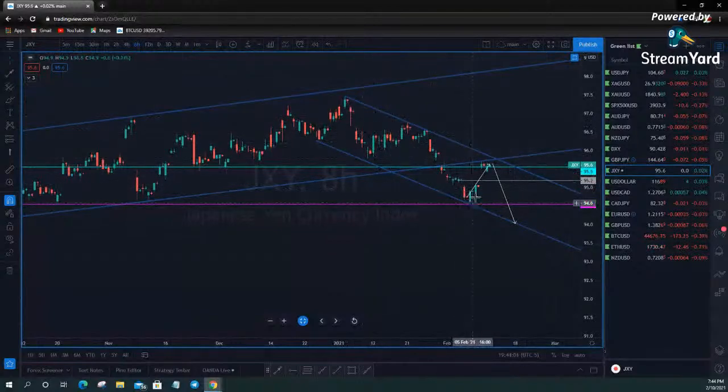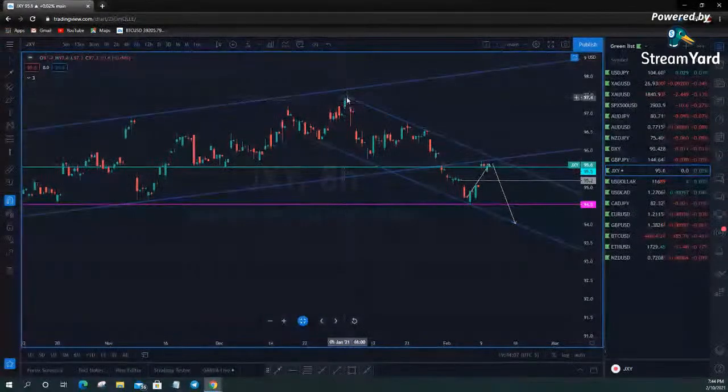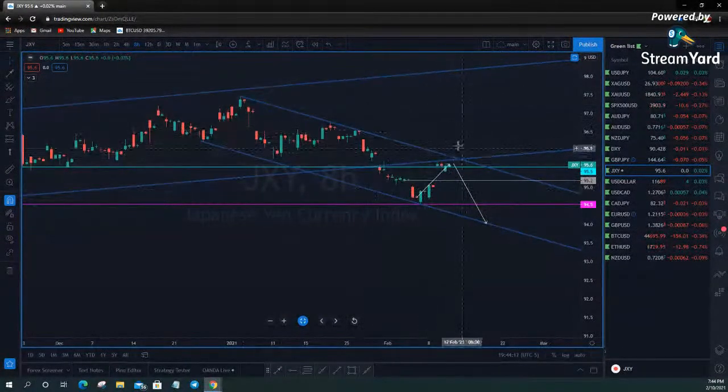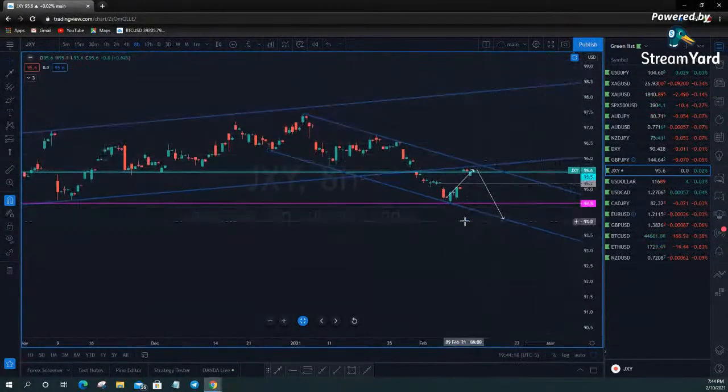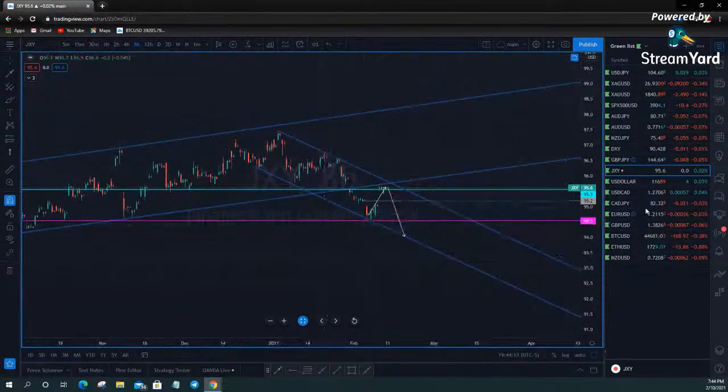That seems to be the trend currently. So if you gap up above this line here, and I simply took that line from this top and this top. All right. So if you break out above that, then you have breaking out of this channel and you are more bullish than bearish. Then any yen pair longs will not work.